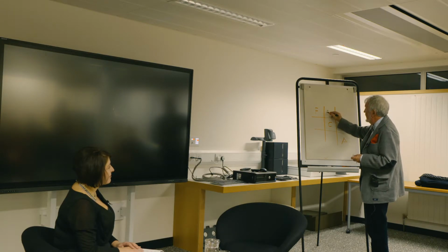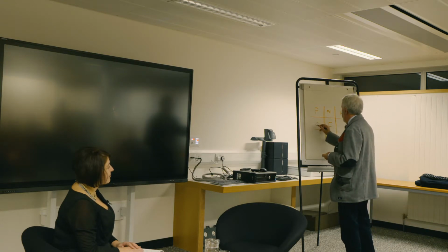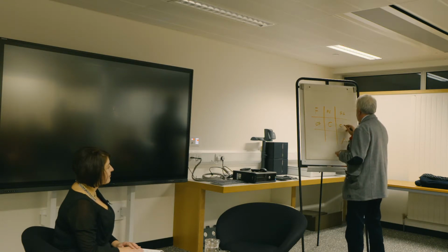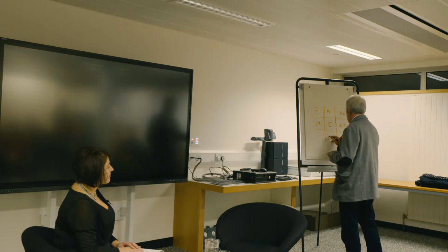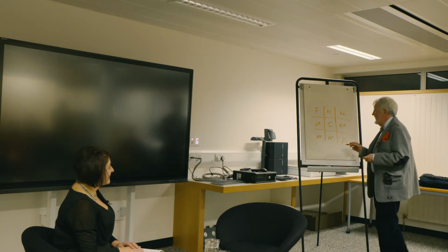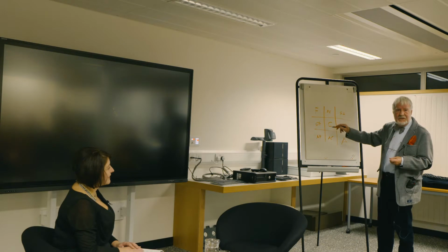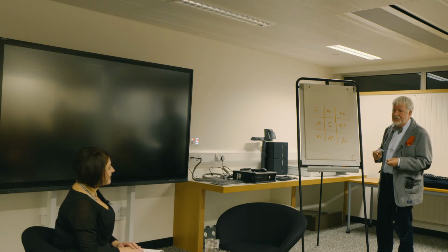What effect does the function have on construction? What effect does it have on aesthetics? I think I've got it right, I'm not sure. So once you consider all these interactions, all the different things, then you've got the bones of a solution.